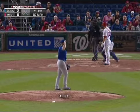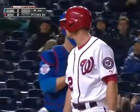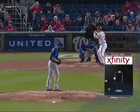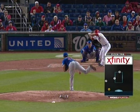Called strike 3. Mr. Frame back at the plate, David Ross. Man, I've been framed. It's a frame job. Throwing out a couple of base stealers tonight. Maybe he stole one right here for his pitcher as well.